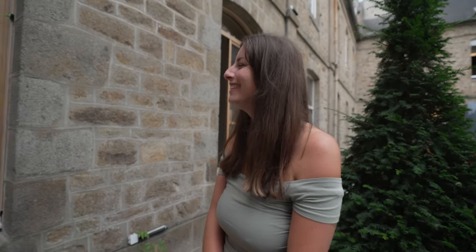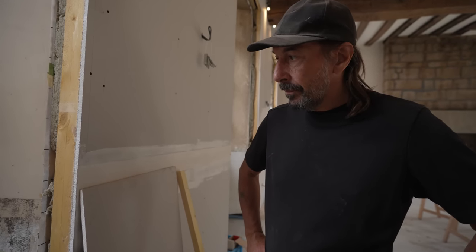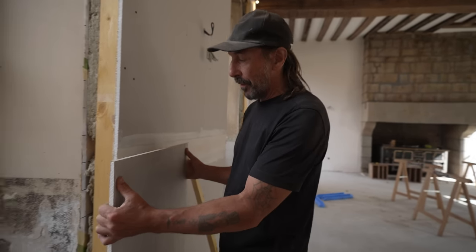Right, Simon. So, all of the windows are now fitted. Yeah. But tomorrow morning they're going to do the finishing off. Okay. And then we can crack on with these reveals. So we've got a bit of plasterboard quickly, just to talk about how we're going to do it. It's a bit we've just grabbed, ladies and gentlemen.